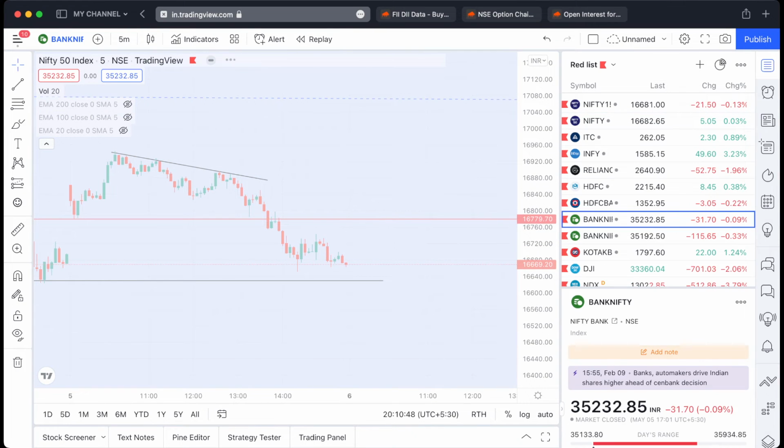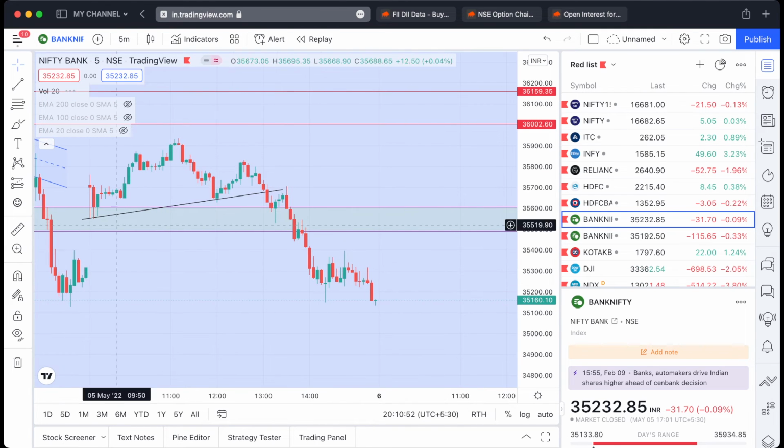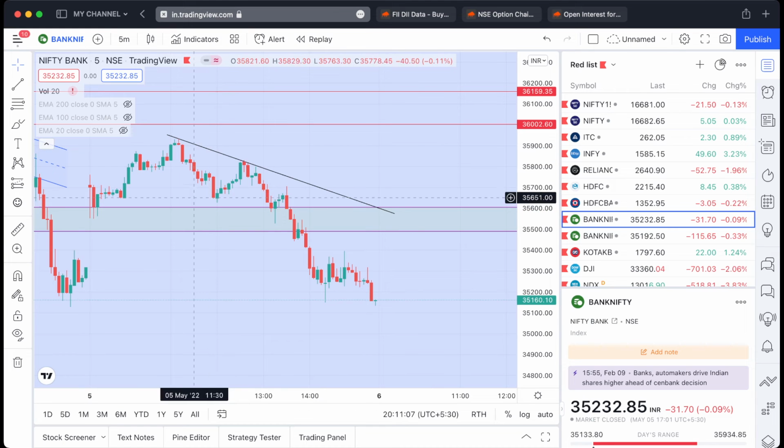Coming to Bank Nifty, also a similar trend, it's very weak. Yeah, same lower highs I can see everywhere. Not exactly in a trend line, but yeah, you can see the lower highs here. So everywhere there is a lower high. So what you would have done here, you could have sold calls. If not here, if you have missed the second pullback, you might have sold here.